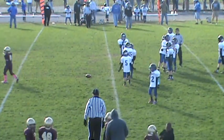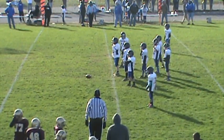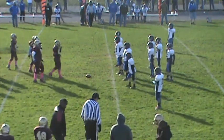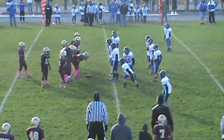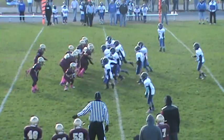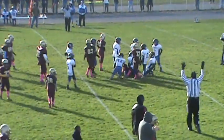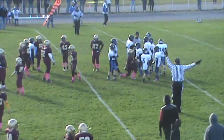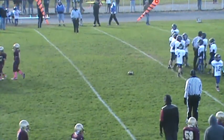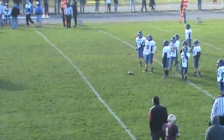I'm going to call it a gain of 4. Ball is being spotted just shy of the 49, 2nd and 6 for the Ramblers. Nigel Linton going straight ahead, picking up 8, and a Rambler first down, 1st and 10 Fullerton from the 43 of Palmerton.